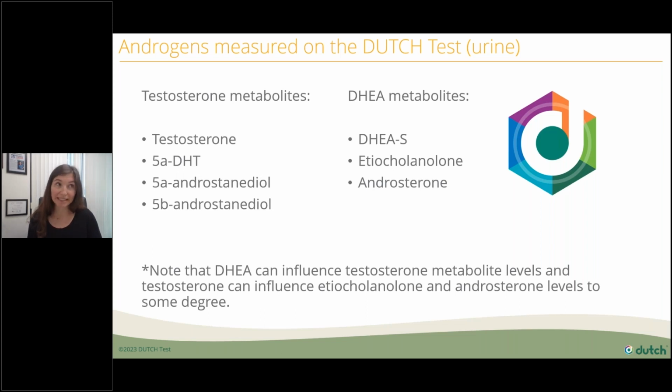But just remember, and I'm going to say this again later in the presentation, DHEA can convert over to testosterone and influence these testosterone metabolites. And to some degree, testosterone can convert over and influence etiocholanolone and androsterone levels. So it's not like all the DHEA metabolites are coming from the adrenals and all the testosterone metabolites are coming from the ovaries. I wish it was that cut and dry, but it's not. But in general, a lot of those DHEA metabolites come from the adrenals, and a lot of the testosterone metabolites come from the ovaries.